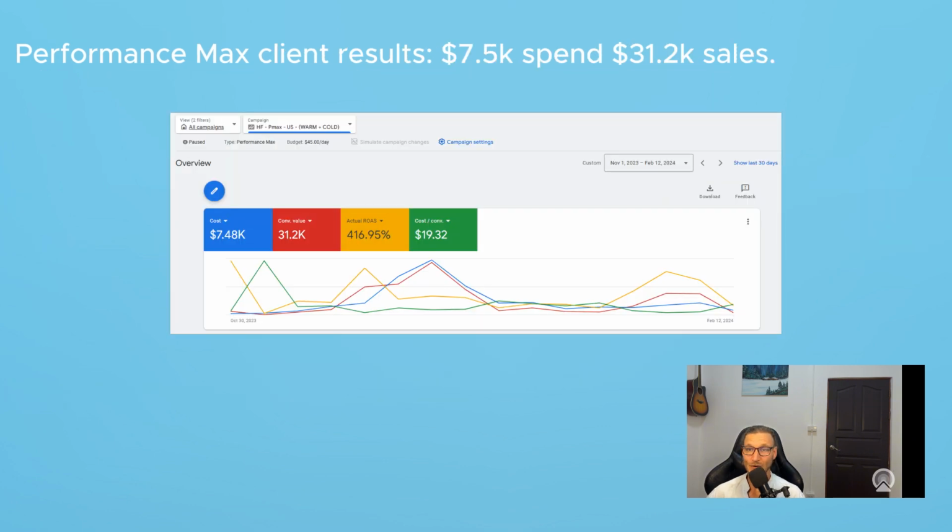Now, let's quickly jump into this ad account. I want to show you the results we got for this client. We ran this Performance Max campaign for one of our clients where we spent $7,500 and generated over $28,000 in revenue. That's a 3.78 ROAS. So for every $1 we spent, we almost got $4 back.